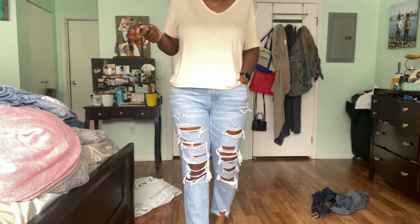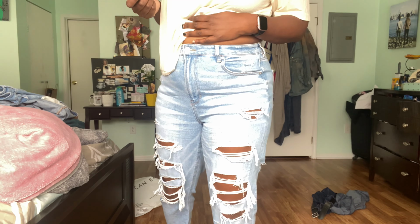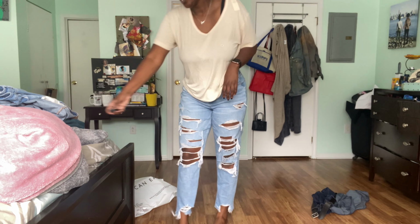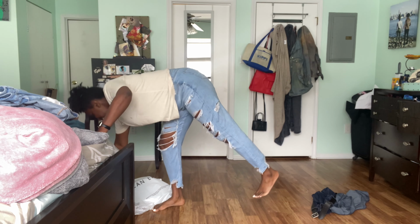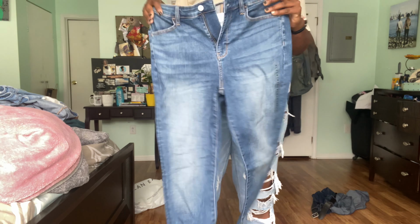These are my favorite. They're super comfortable. I'm gonna wear these tonight. I got room to breathe in them. I love how distressed they are. I love the ankle. So cute. I feel like I got the same jean 20 times. I'm tired. I did buy a straight leg, no distressed jean.